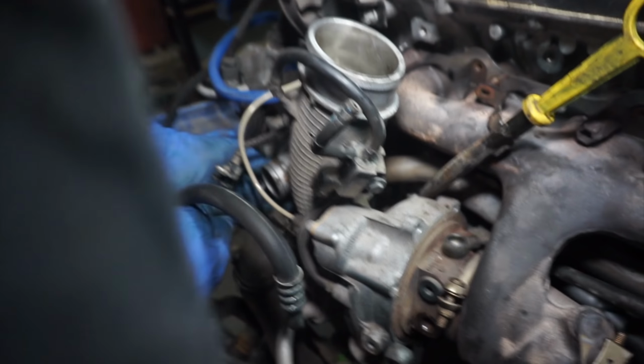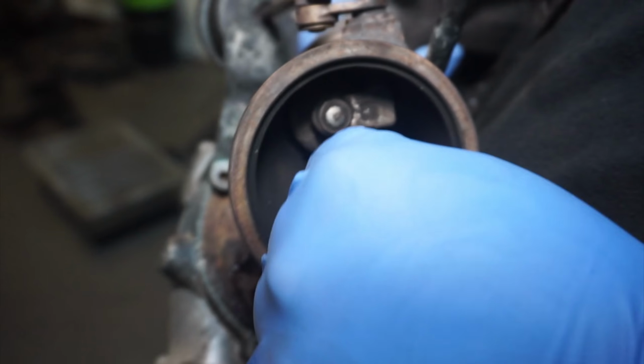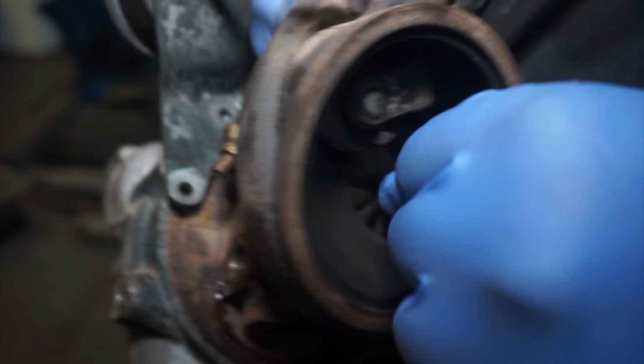Once you've removed all the bolts from the inlet manifold and the stuff from the turbo, this will allow you to pull it all away from the engine block itself. Make sure you're removing all the gaskets, and obviously once that's been done, we can check the turbo. There's no play on this, there's no split fins or anything like that, so we are all good. She spins really nice.